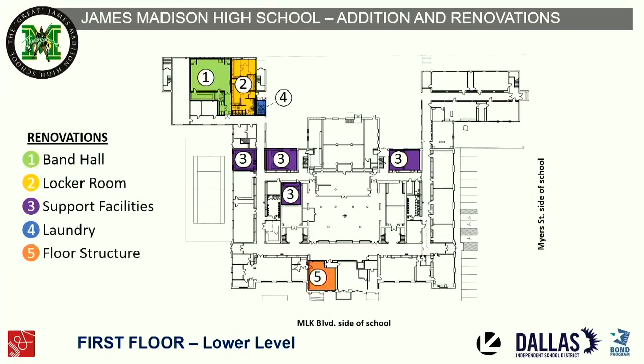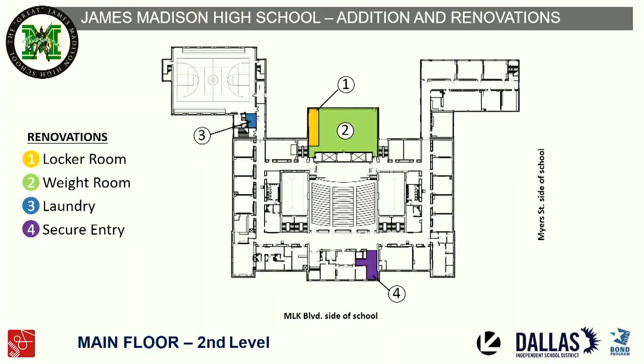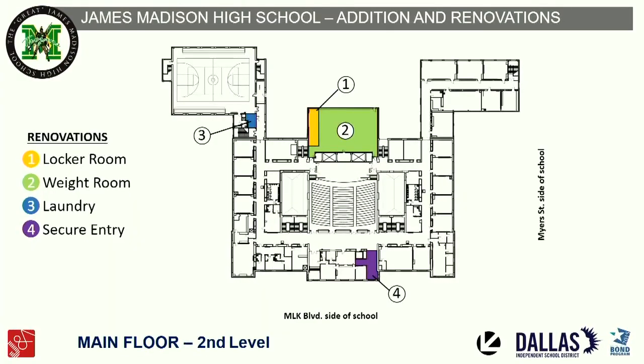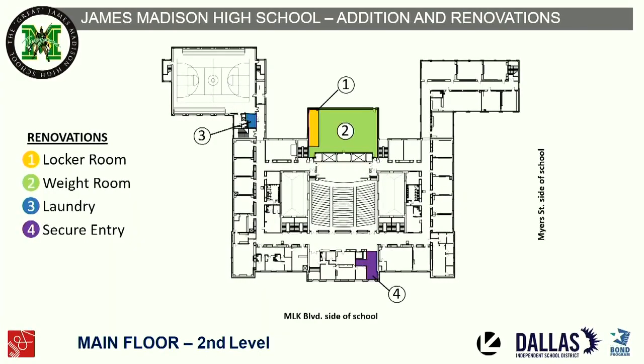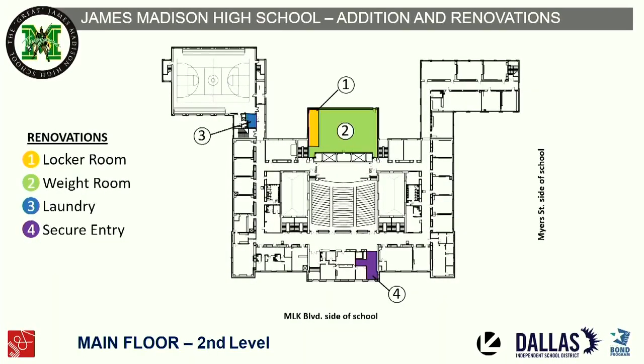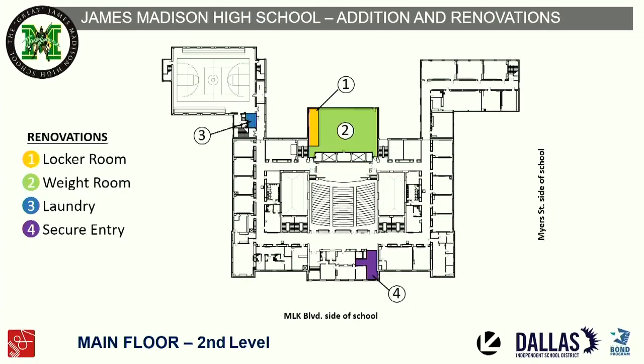This is an image of the second floor where there's going to be a laundry room over here close to the large gym. The existing auxiliary gym will become a weight room with a little bit of it converted to locker room, and then a secured entry at the front of the building for security purposes after classes are open.